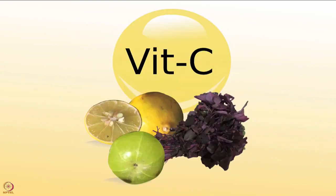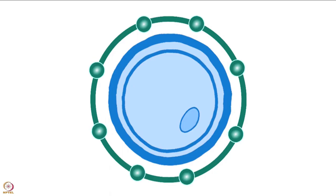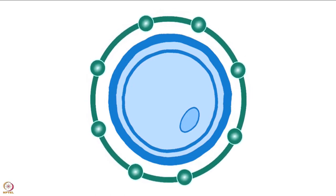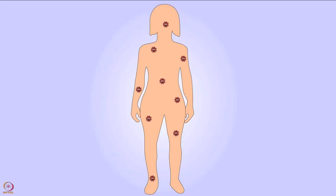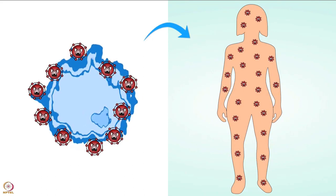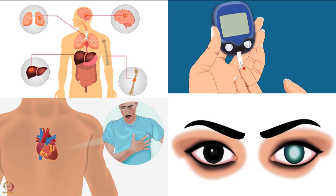Another role of vitamin C is that it acts as an antioxidant. Antioxidants are substances that protect our body from damage by free radicals. Free radicals are substances that are naturally produced in the body. They become harmful only when they become excessive. Pollution, smoking, alcohol, harmful chemicals increase free radicals production. This results in cancer, diabetes, heart diseases, and cataract.